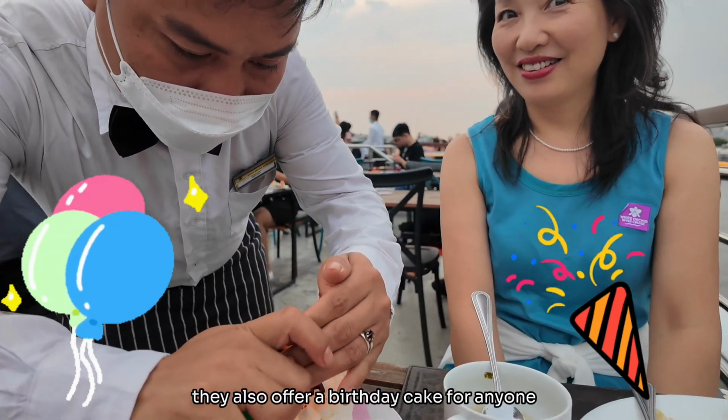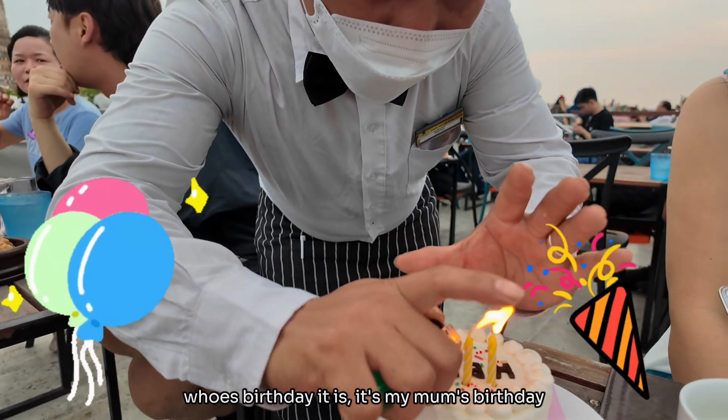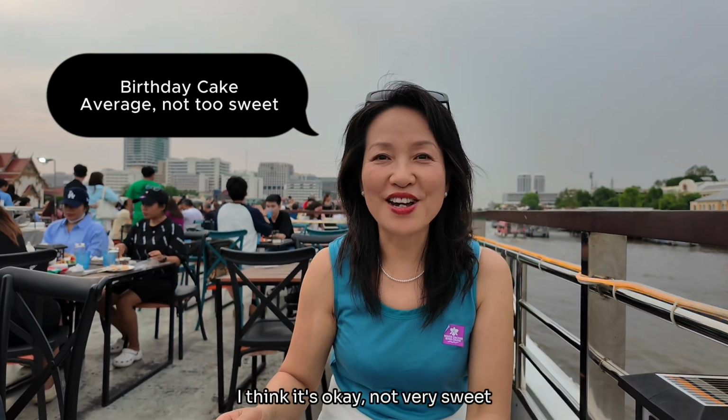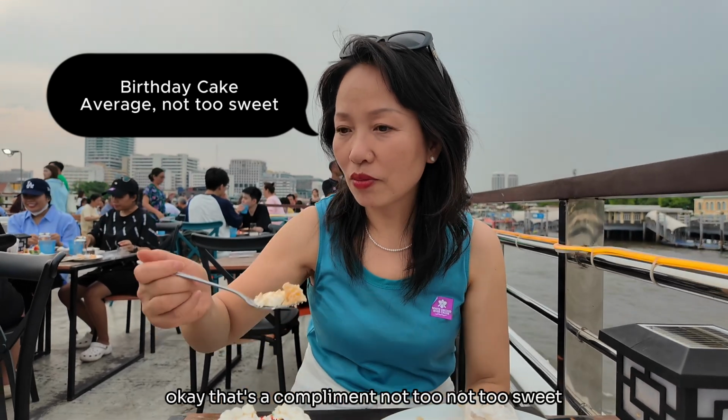They also offer a birthday cake for anyone whose birthday it is. It's my mom's birthday. So, how is it? 我觉得还可以，不是很甜。 Okay, that's a compliment. Not too sweet.